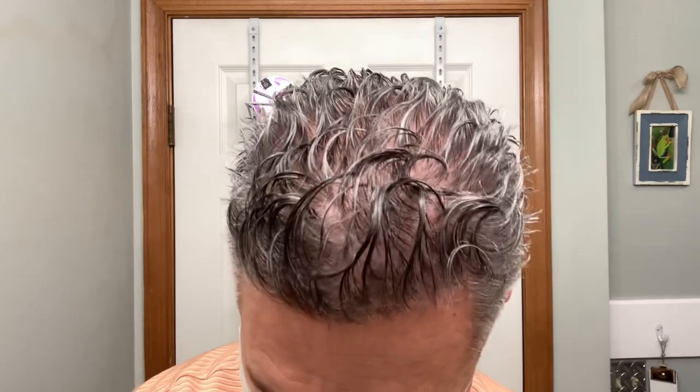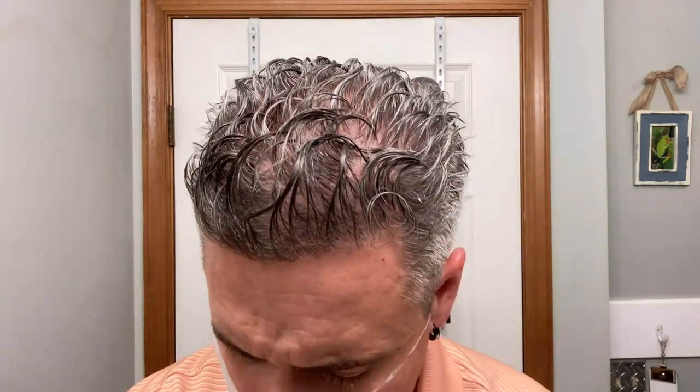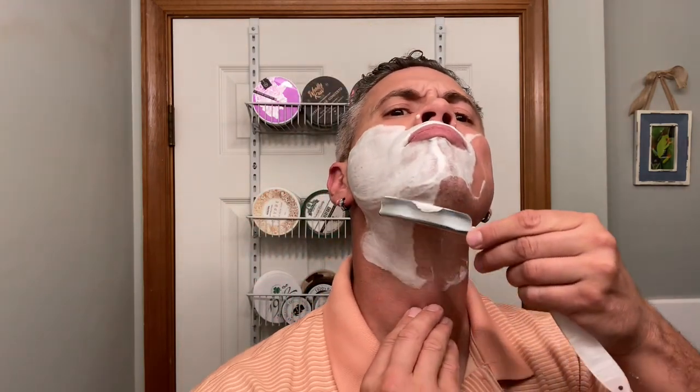This razor is old too. Sheffield steel. Cool little barber's notch there. I tried to look it up and see how old the razor was, and I couldn't really find conclusive news to get an age on this razor.